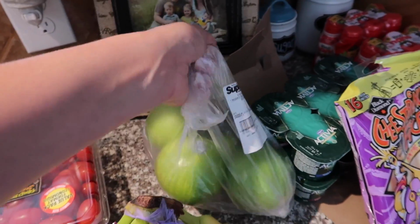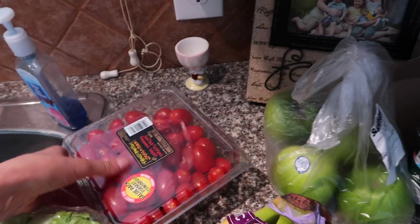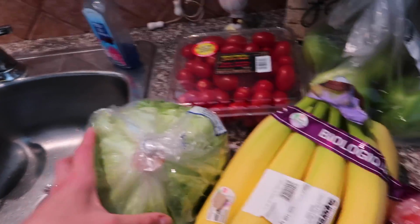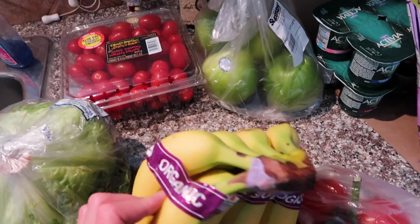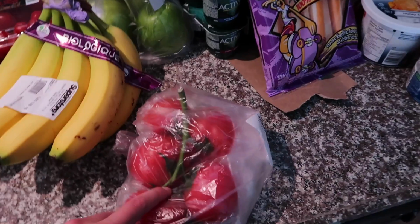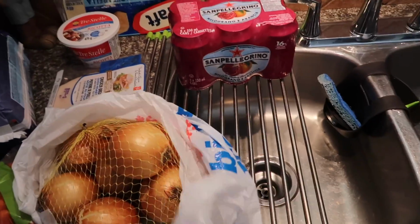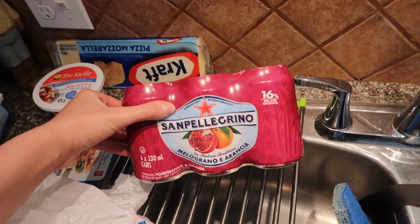I got some green apples and then a huge thing of cherry tomatoes. I like to put these in salad or in the kids' lunches. They like to just snack on those. And then lettuce for tacos, some bananas, which I didn't say organic. Not that I really care that much, but just saying. And then I got some tomatoes for tacos as well. If you come over here, I just got onions because we needed some. I thought I'd try these. They sounded good just for a snack at night.